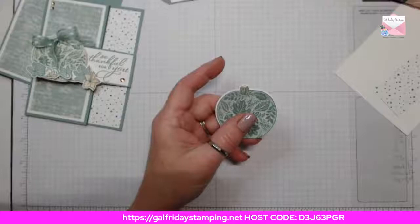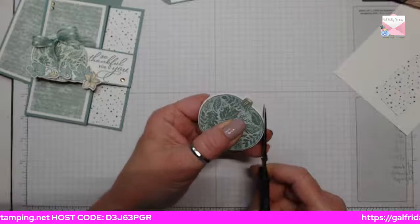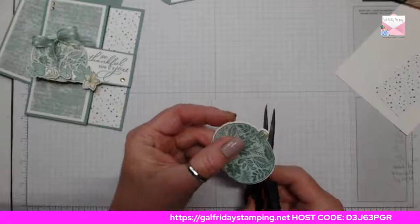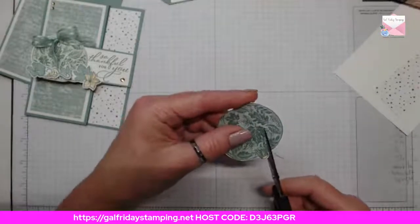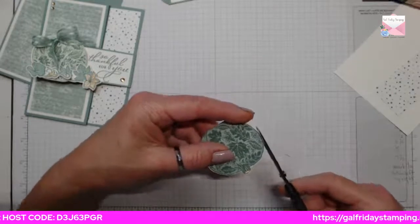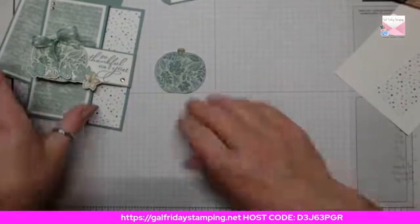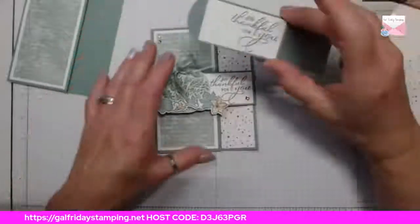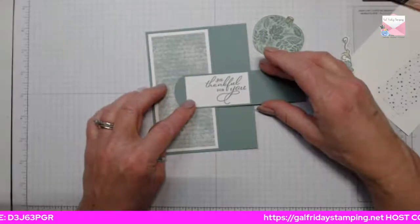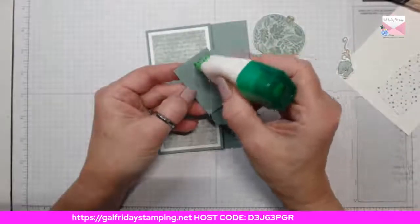Okay, so I didn't really cut it out that perfectly, so I'm going to just trim the top here. I don't really have to worry about the bottom because it's going to be hidden by the vines. So I'm just going to trim this off a little bit. And we're going to go back to our piece. We want this to be centered on the card. So let's add some glue.